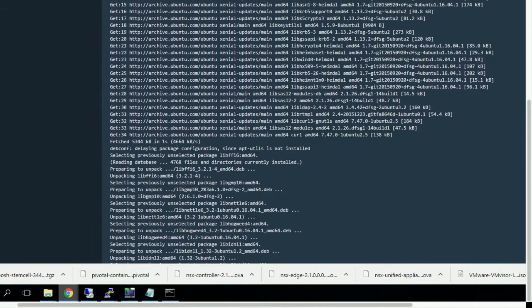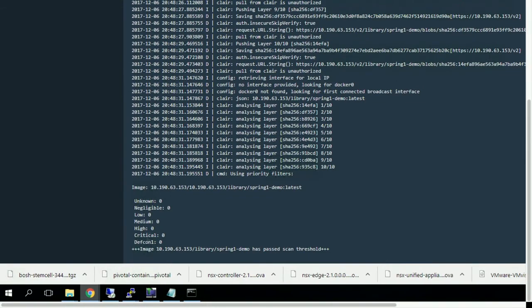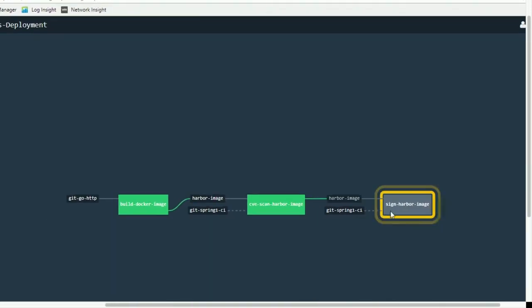Now, if you look here, this is our pipeline running again, and it's already run through. Let me scroll down. It's already run through and said, "Hey, this new image that you've given me, I've run it through my scan and everything's clean. So let me go ahead and go on to the next steps inside of our pipeline." And the next steps inside of our pipeline are to sign the image.